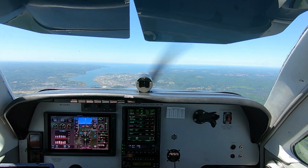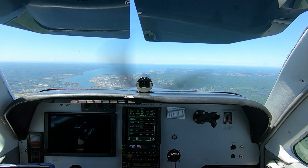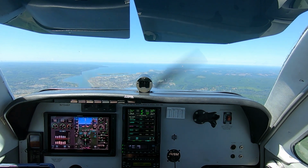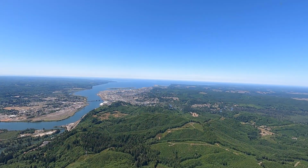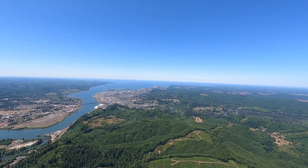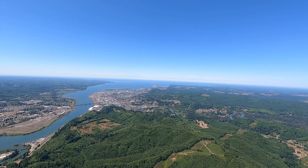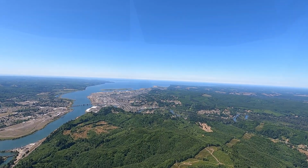I always have instrument students fly their first approaches in visual conditions, because as the Hall of Fame New York Yankee catcher Yogi Berra famously quipped, you can observe a lot by just watching. Looking outside as you fly an instrument approach helps you appreciate the importance of staying on the final approach course centerline and not dipping below the charted altitudes.